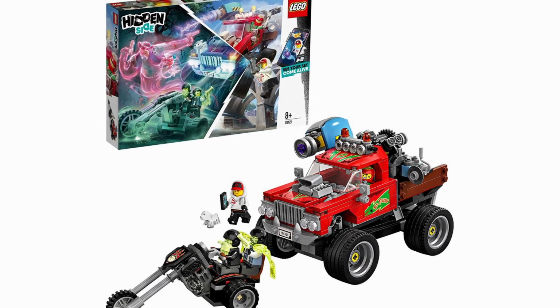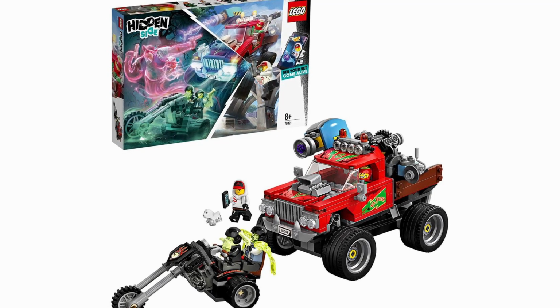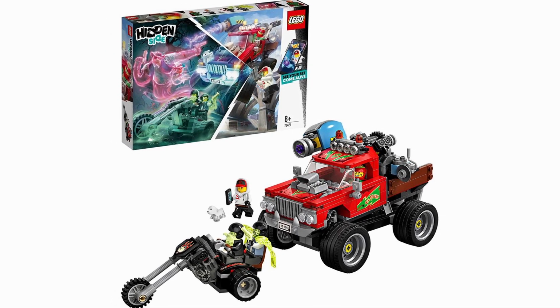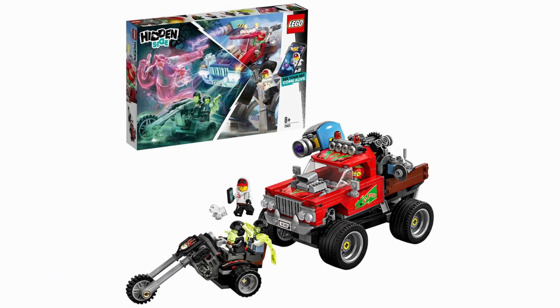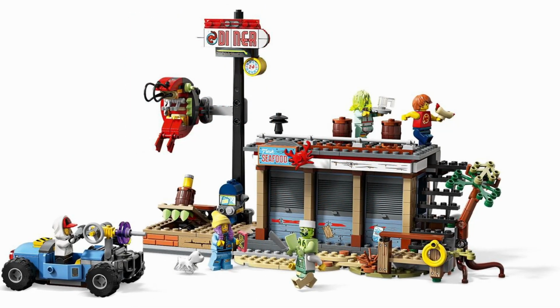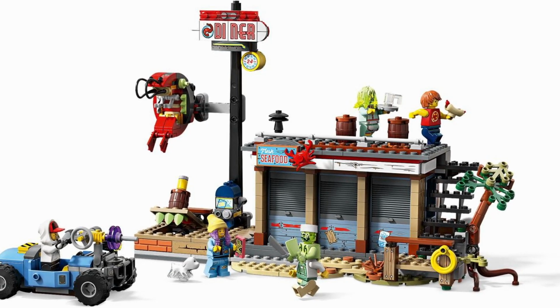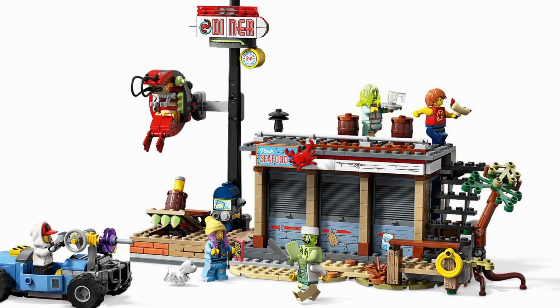And I know that a second wave has already leaked with the set numbers, so we know we're going to be getting more hidden side sets, and I cannot wait to see what they are. I hope that there's a little bit of a break in between so that I'm actually able to save up and purchase these sets, but I think that they look amazing and just are a huge standout here.